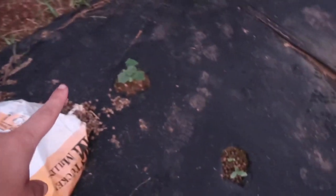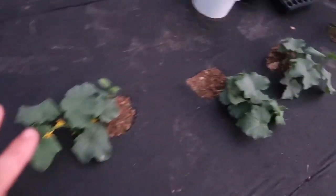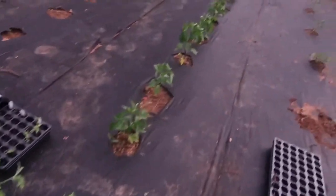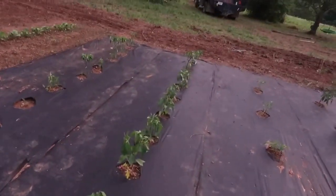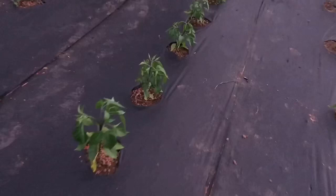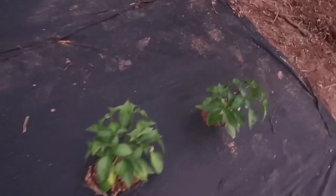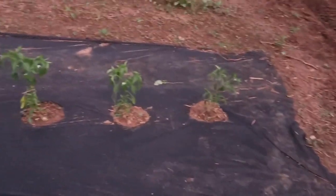After our 3 rows of tomatoes, we have a row of cucumbers, half a row of cucumbers mixed with jalapenos. So all this down here is jalapenos. I believe these are Craig's Grande jalapenos. And then right behind them are cayenne peppers.